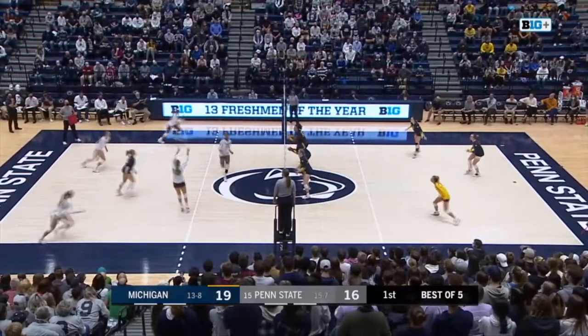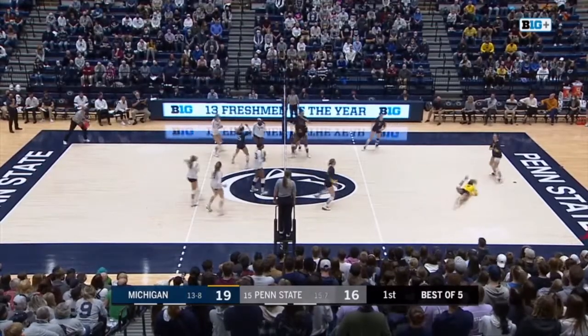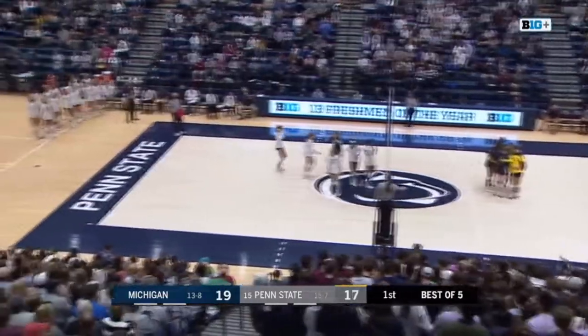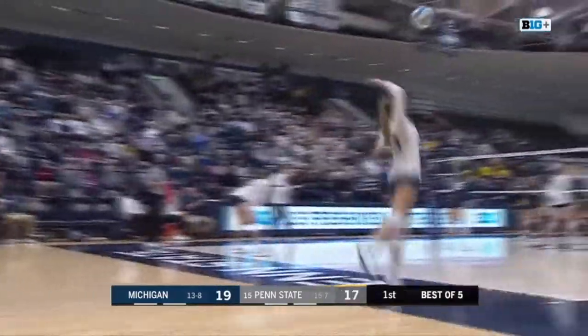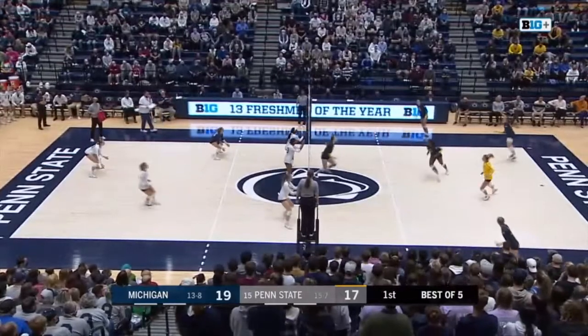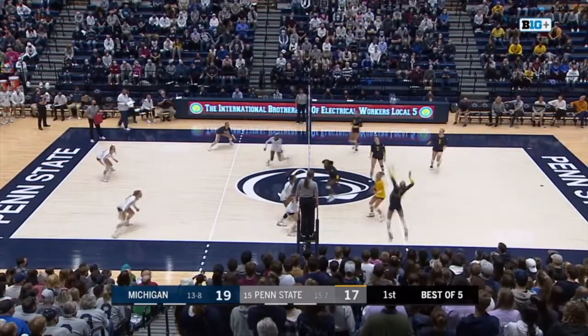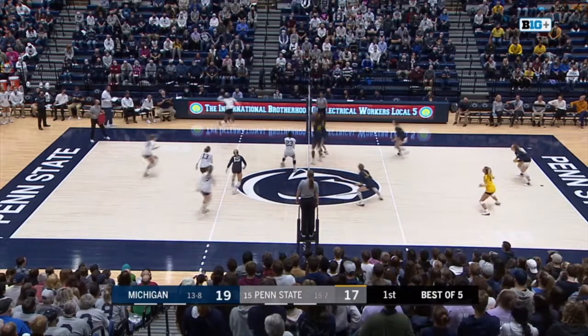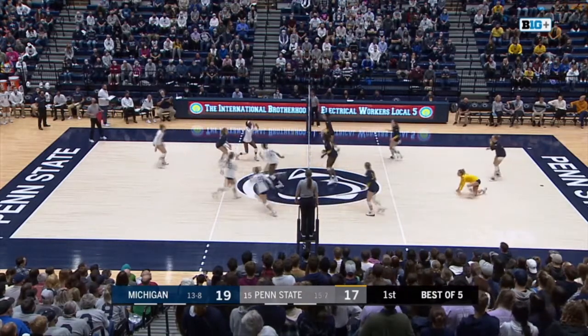Merzik there on the serve. It's kept up by Rollins on the left side. Rollins comes again from the left side and finding that back right corner on that cross court attack. Heads back to serve. At the right corner going cross court. Merzik's there on the receive. Now Jones from the left side. Tipped at the net, kept up by Stark. And now the pass over to Rollins again. Hannah Grant with a nice dig.